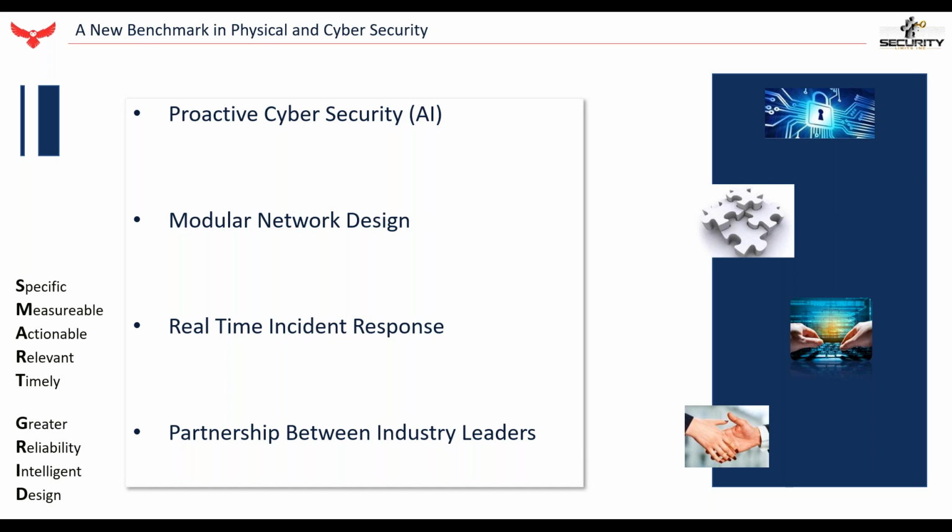I don't know if you guys are familiar with IronNet, but they provide this Iron Dome capability where utilities can actually share real-time incident and event response data. Okay, and then respond collectively within the dome. We have many partnerships with industry leaders, and if you guys have any questions, I'll wrap it up here.